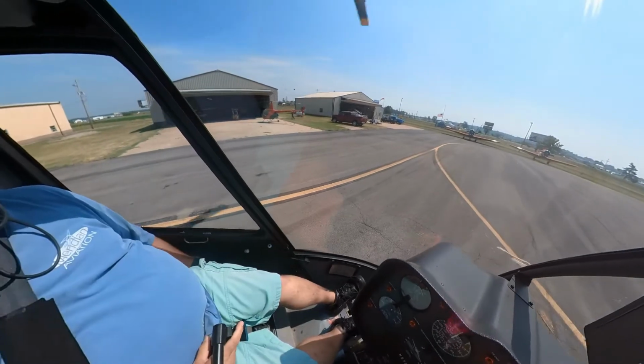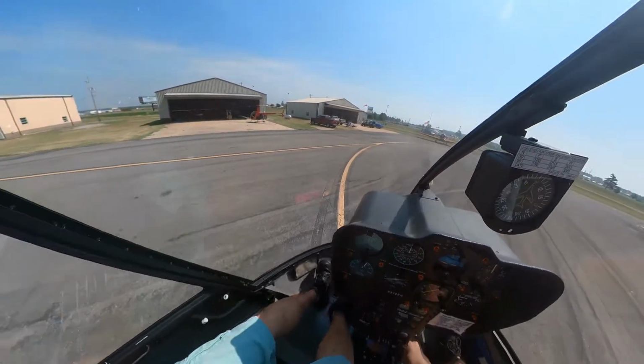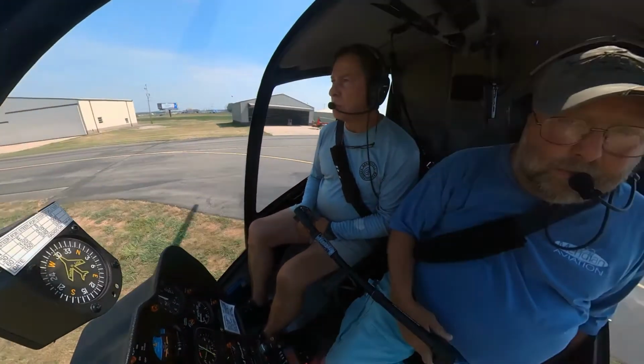9 Romeo Mike, departure, drone risk, uncontrolled moving area, use caution. The wind is 2005, altimeter 2997, right downwind in midfield. 9 Romeo Mike.